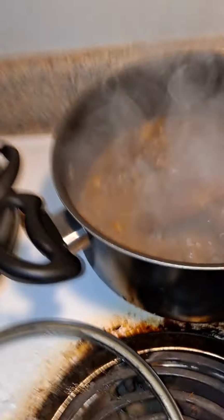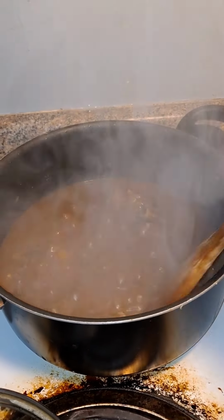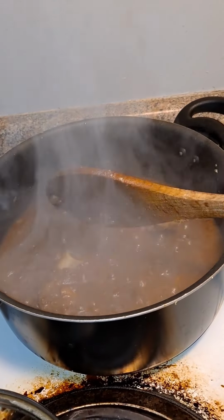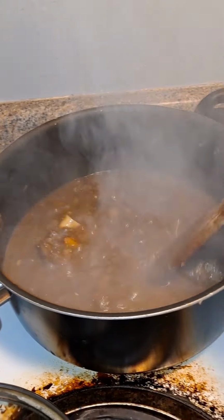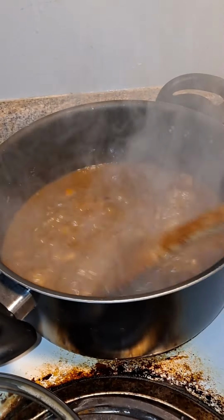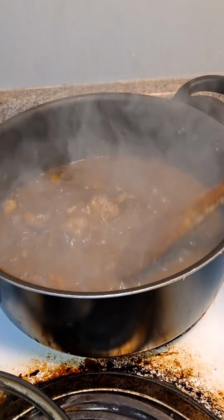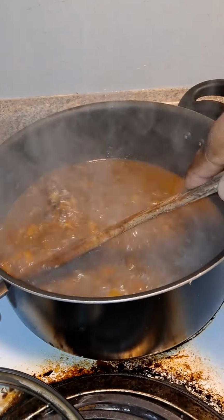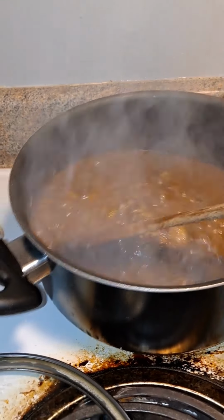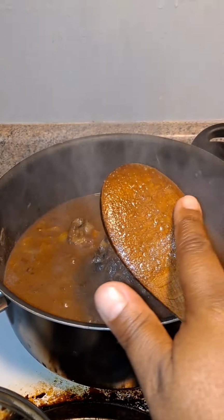This is how you make southern greens. And typically, back in the day, my ancestors would use pork. But since I am Muslim and I eat halal foods, 90% of the time I eat halal foods, this is how I make my greens very flavorful.